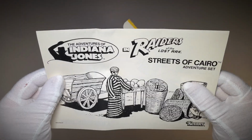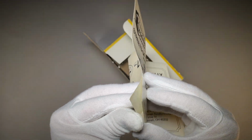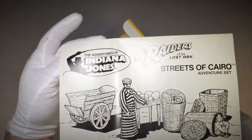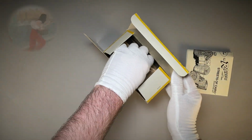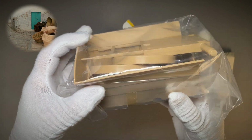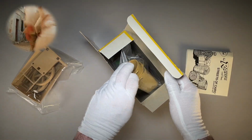Immediately I can tell that the paper is much more glossy than the Wave 1 sets. I assume it opens up. Yes, to reveal some assembly instructions. We've got a cart, table and some baskets. Well, let's have a look at the actual things rather than the instructions. We can see the cart immediately. There we go, in a baggie, sealed. It's rather plain looking, as we said. I don't know if there are any stickers for this. That's the cart. What else have we got in here?